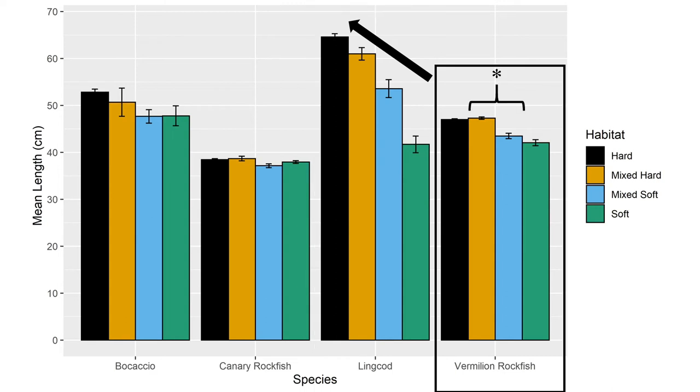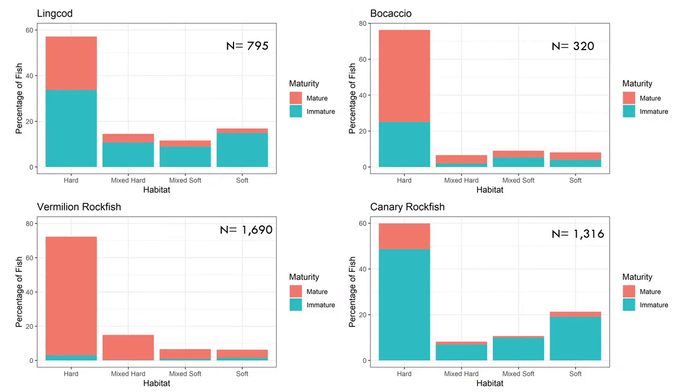For vermilion rockfish, we can see that they are larger on hard and mixed hard bottoms than on soft and mixed soft bottoms. So overall, the trends we're seeing here are causing us to reconsider whether we should just be pooling our hard and mixed hard categories and our soft and mixed soft categories into just hard and soft categories. So we're continuing to evaluate the preferences of these species on habitat types.